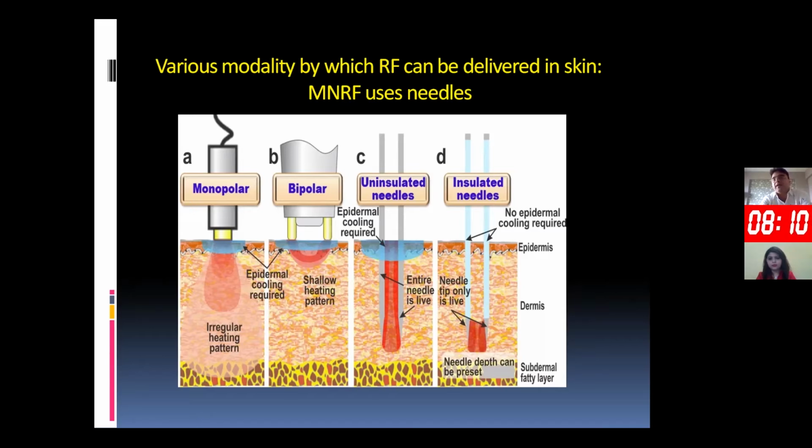When you are doing it for, say, underarm hyperhidrosis, that is where insulated versus non-insulated needle really makes a difference when you're going that deep. But when you're going 2 millimeter deep and 1 millimeter is insulated, 1 millimeter not insulated, there is a debate about this being more marketing than actual. But yes, there are insulated and uninsulated needles. Uninsulated deliver heat right through and through, and insulated only at the tip, at about 1.5 millimeter.